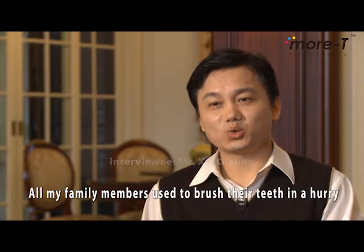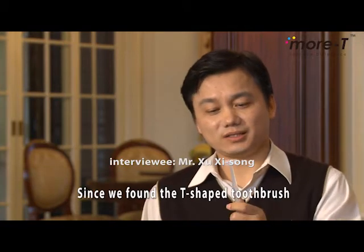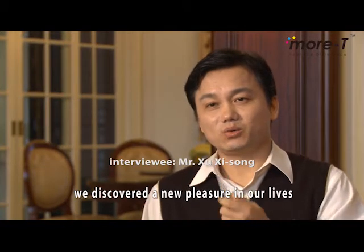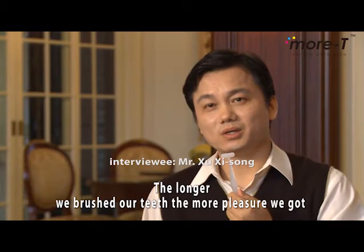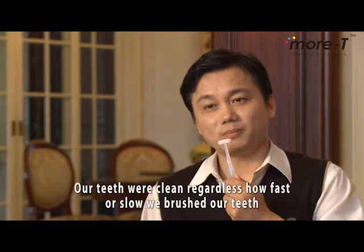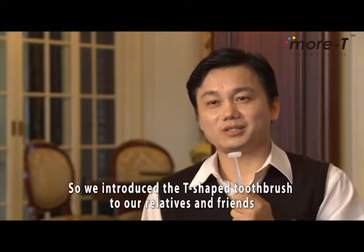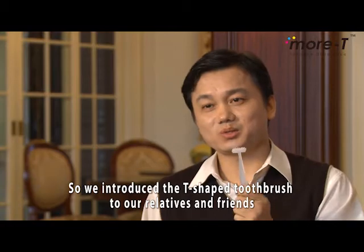All my family members used to brush their teeth in a hurry, but we all found our teeth were not as clean as expected. Since we found the T-shaped toothbrush, we discovered a new pleasure in our lives. The longer we brushed our teeth, the more pleasure we got. Our teeth were clean regardless how fast or slow we brushed our teeth. Therefore, we like this toothbrush. So we introduced the T-shaped toothbrush to our relatives and friends.